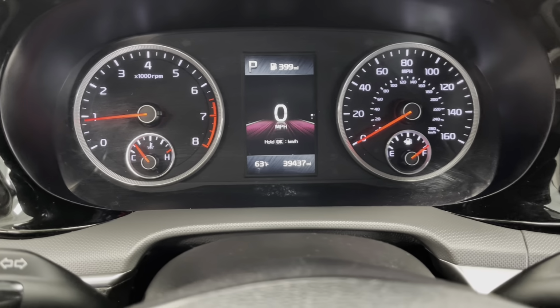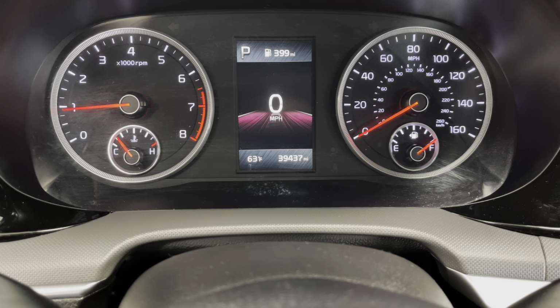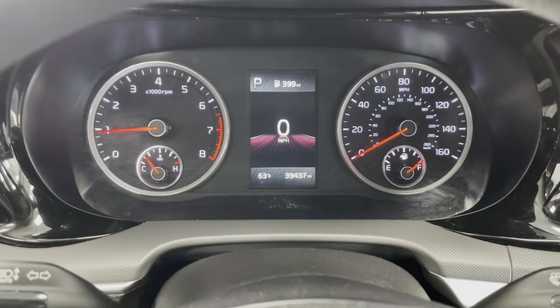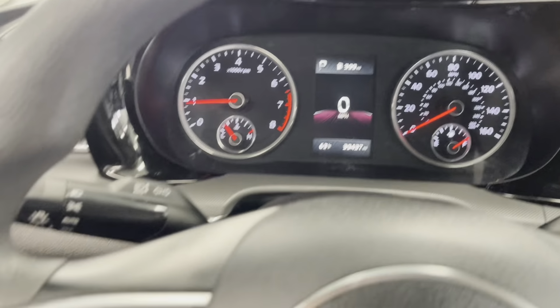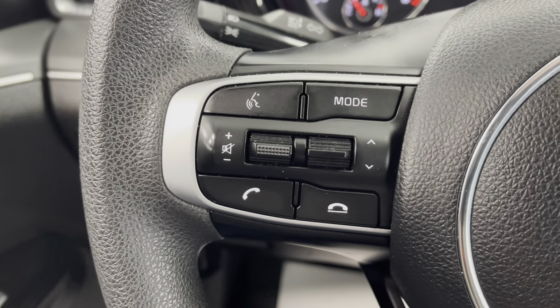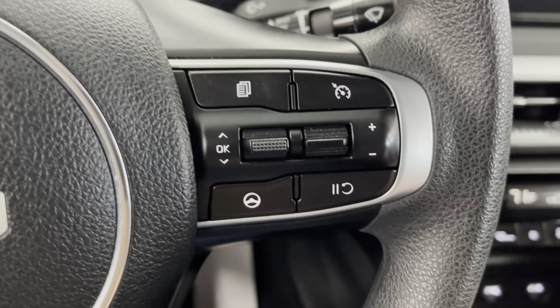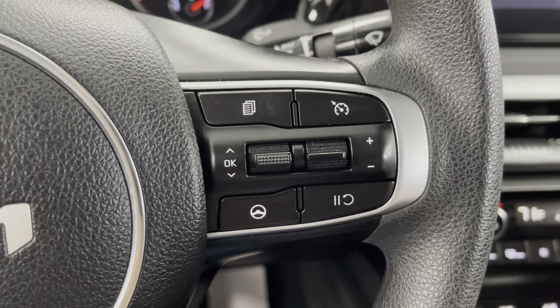And now that the engine is running and the dashboard's lit up, you'll be able to see this vehicle has about 39,437 miles on it. We'll take our attention over here to the left side of the steering wheel, as over here you do have your volume controls as well as your Bluetooth and call controls, as this vehicle does have smartphone integration. And then on the right side of the steering wheel, you do have your cruise control buttons there.